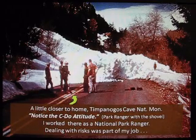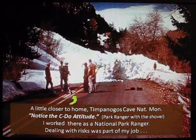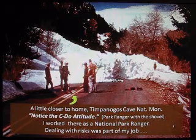This is an avalanche come across the road. I worked at Timpanogos Cave for a while. I got a chuckle out of this picture. If you look closely, you can see this ranger holding a shovel right here. Kind of a can-do attitude, I guess.